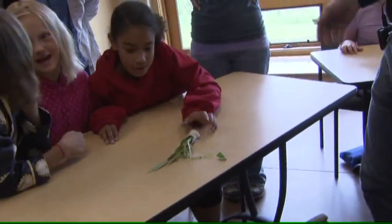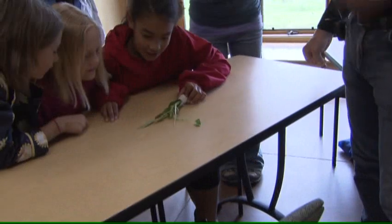This will be great on the video, though, you know. There you go. Just wait a second and it'll unfold. This is what they do as a defense mechanism.